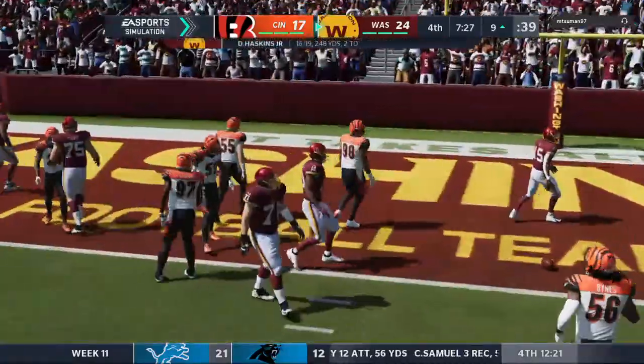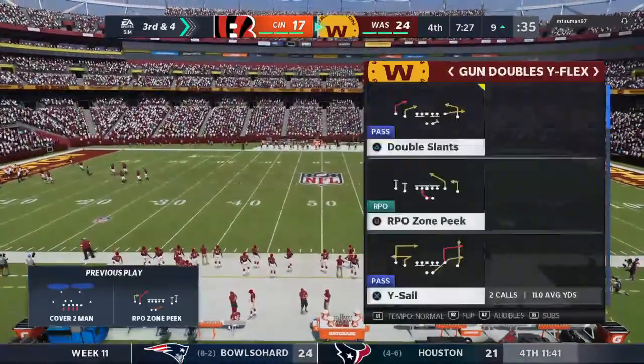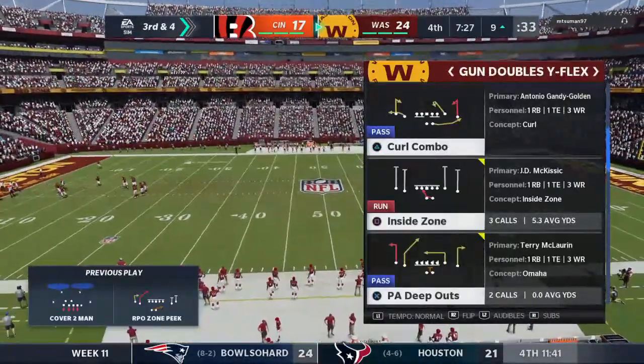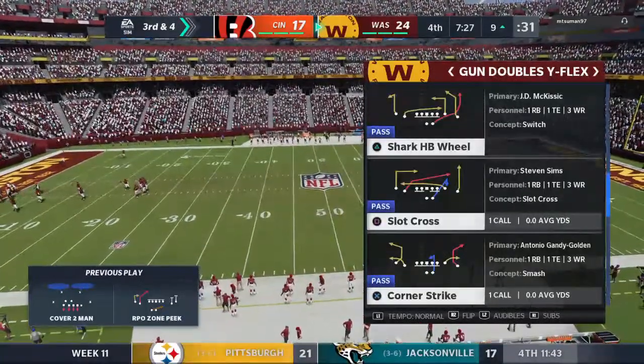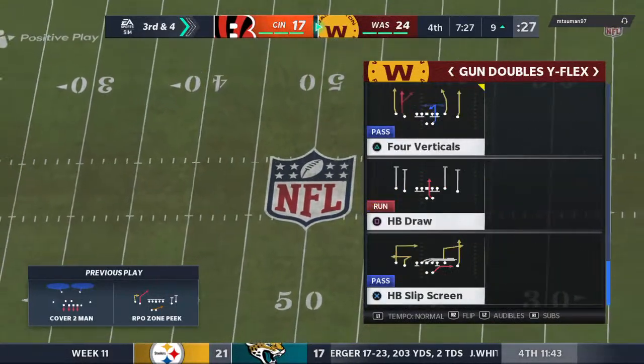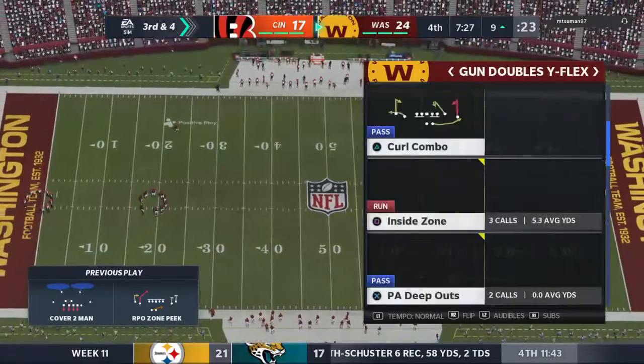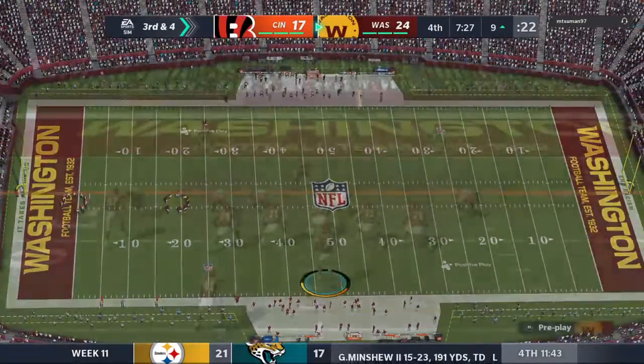Throwing over the middle, and it's incomplete. Steven Sims, the intended receiver, and it's 3rd and 4. In any event, it happened pretty quickly. I'm not sure he made the right decision on that one. I think if he had it to do over again, he would have found a different target downfield, but he made his decision, and that one's incomplete.